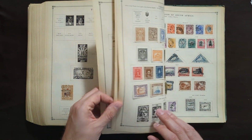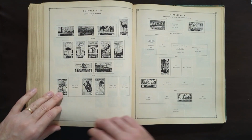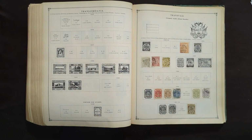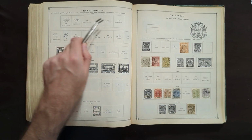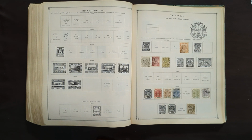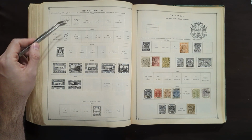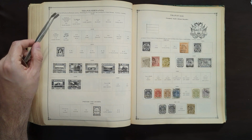Let's see. It looks like I may have passed Transjordan in my excitement. So let me go back here before Trinidad. And look at that. I passed it. Unfortunately, Transjordan is blank, but it says Transjordania, a former territory of Turkey and Northern Arabia, following World War I, mandated to Great Britain, capital Amman. And it has some of the early Transjordanian stamps from 1920 and 1925, which were surcharges of Palestine.